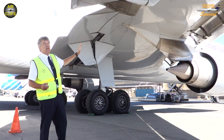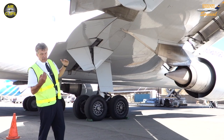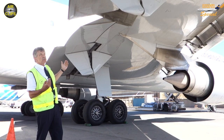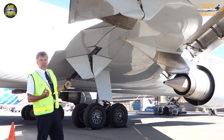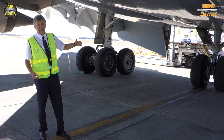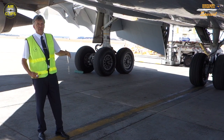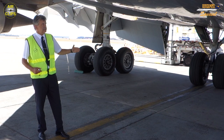Flaps are now in the takeoff position of 15 degrees, and what happens is that for takeoff, also the ailerons, the inboard and the outboard aileron, will droop. This is the maximum setting, it's 50 degrees of flap setting. We have two settings for landing, 35 and 50.